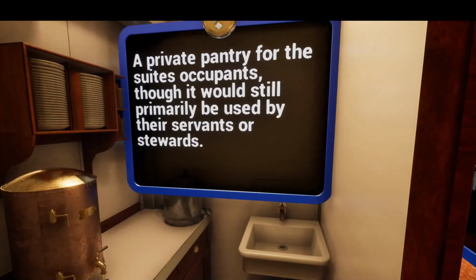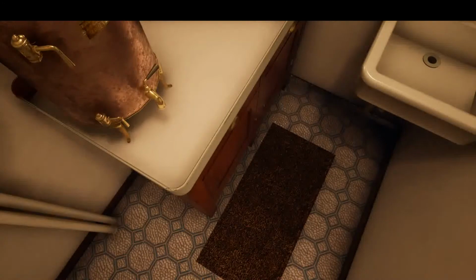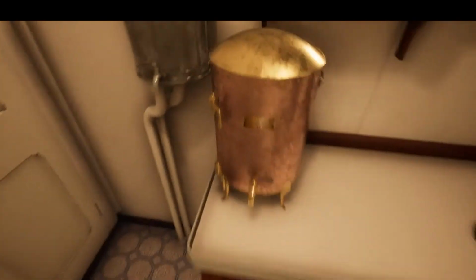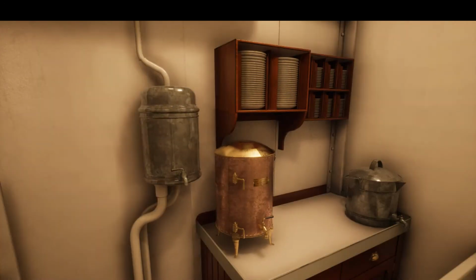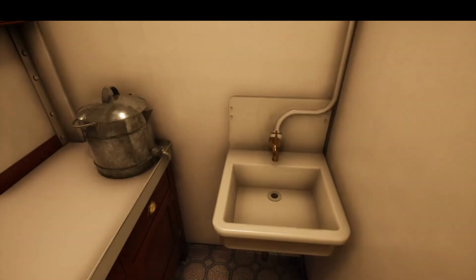A private pantry for the suite occupants, though it would still primarily be used by their servants or stewards. It's even got the pool tile from Titanic and Olympic. So if you wanted hot tea or coffee, you could get it from these things right here. Even had a sink.